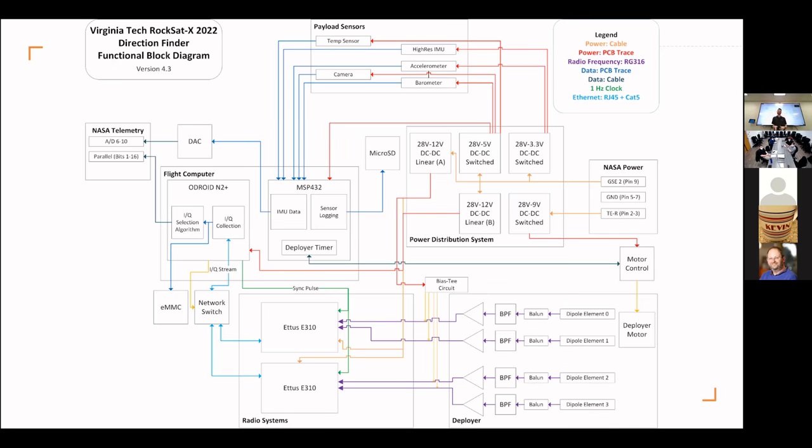So we're provided 28 volts and some current limits. And from there, it's our responsibility to step that down to whatever we need. We can also interface with the rocket for some telemetry downlink, and that's shown on the left of this diagram.